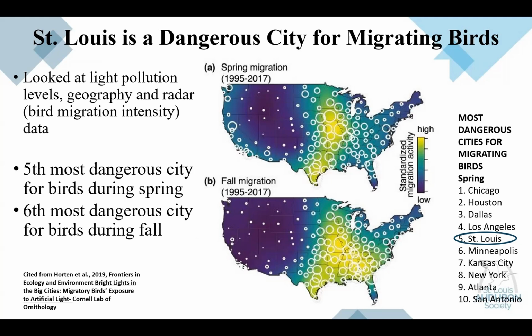And the color gradient, where you're seeing the more yellow colors, indicates a higher level of migration activity. Based on the information, the scientists calculated a risk factor for birds as they migrate, and it showed that St. Louis was the fifth most dangerous city for birds migrating in the spring and the sixth most dangerous city while they're migrating through in the fall.